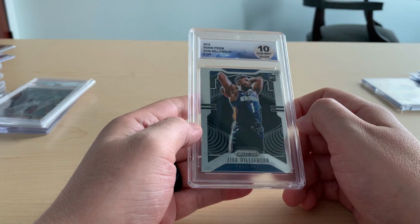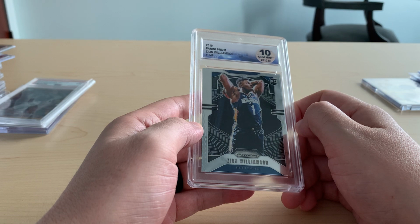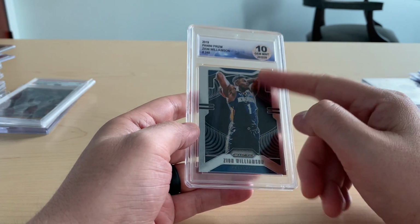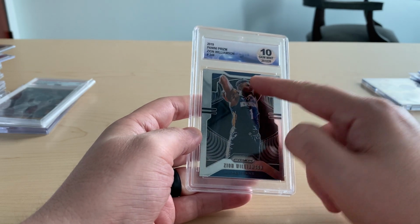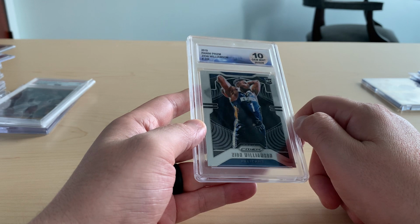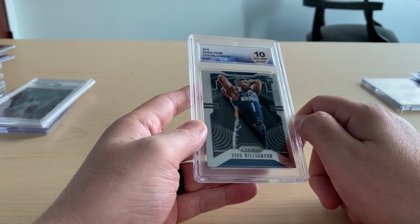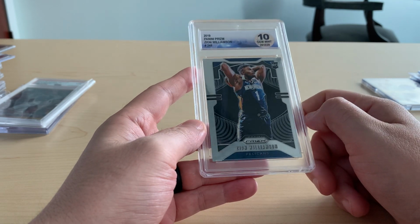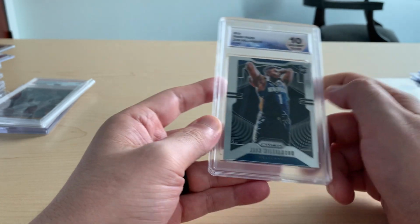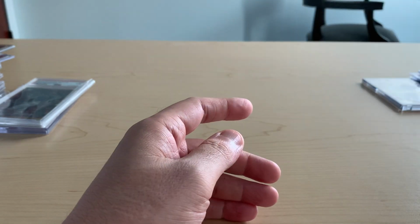My preference is parallels, but I don't have any Zion Prizms right now. It's a little off top to bottom. It looks centered, but it should be a little more that way. But I don't have any Zion. So I said, you know what? If I can pick up even a base Zion on the cheap, I will. So I'll crack this out and send it to SGC. Probably a 9.5, but it's a good-looking card.